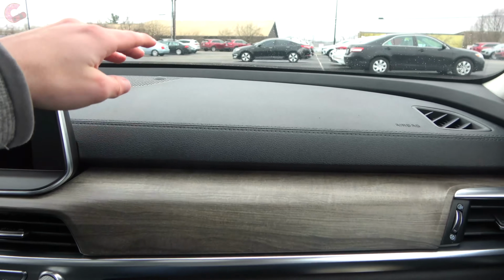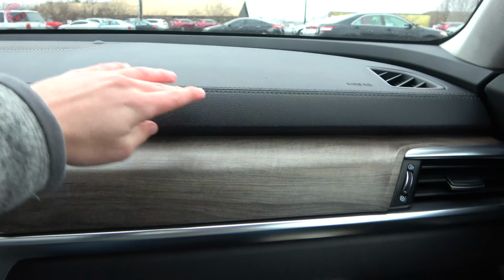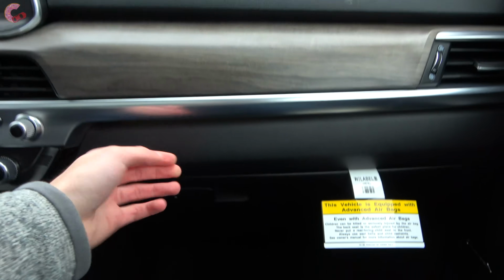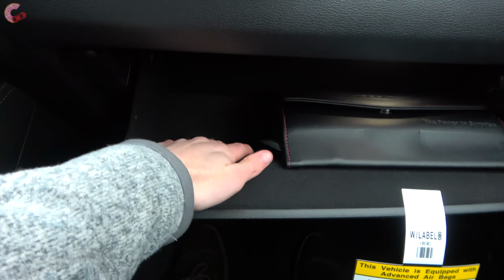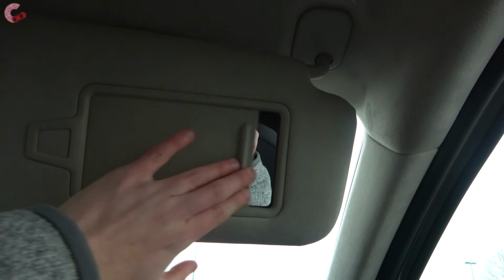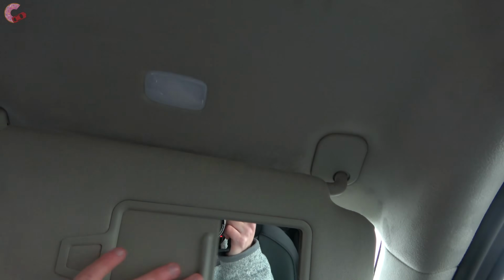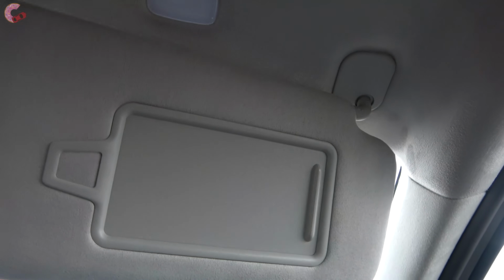Now you do have surprisingly nice materials in front of the passenger, so you do have a padded dashboard with stitching, as well as some more of that beautiful wood trim. And down below that, you have a nicely sized glove box that is even felt lined. Up top, the sun visor does have a mirror in it, and it is also LED illuminated. You can also detach it, and it does have an extension.